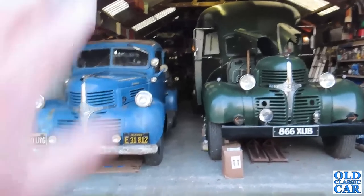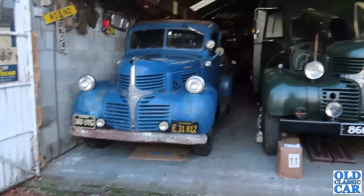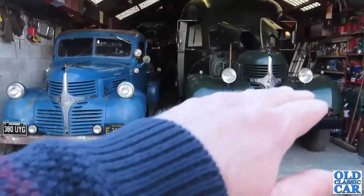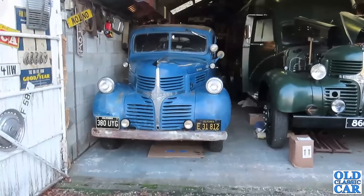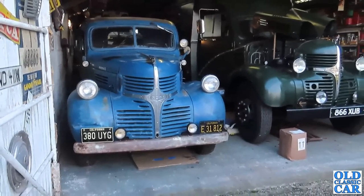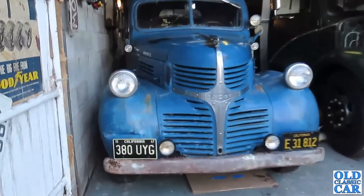Anyway, there we go, little and large, big Dodge, the new little Dodge. As you can see, they're obviously related, but the 3-ton sits a lot higher, it's a lot wider, it's a lot butcher. The half ton pickup by comparison is just a little bit more compact, but there's no doubting what family they come from. Harley skillfully backed this in, actually.